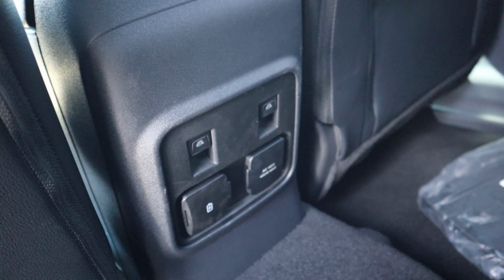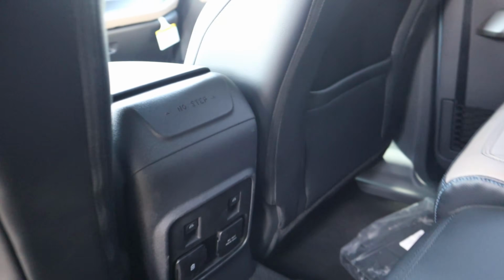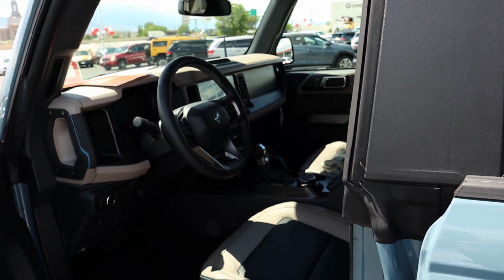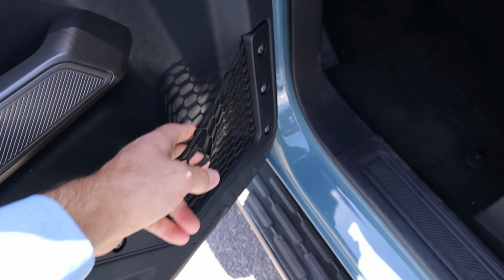Got the window controls here in the center, power outlets, and I wonder if Ford is ever going to add vents here for the rear passengers. Just a thought. So again, we have the sand-colored trim here on the door panel and then the cargo netting down below.